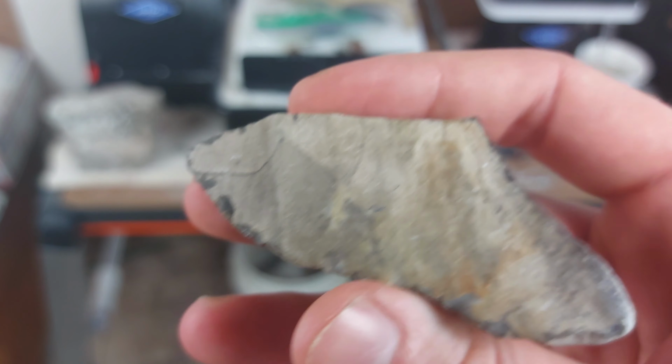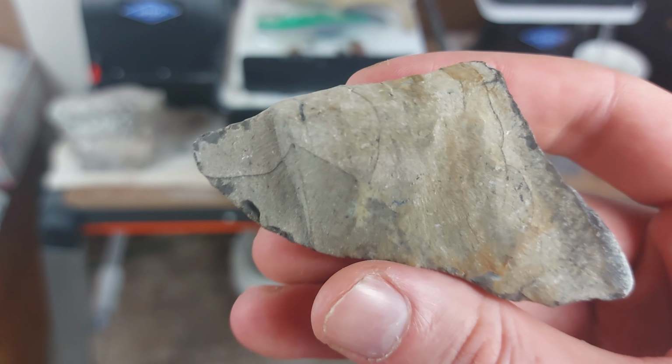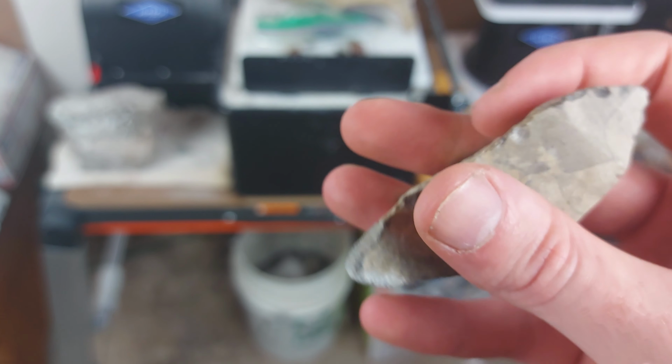Onondaga can also have quartz pockets in it, so it can be quite a pretty material, but there is a good variation in what's high, quote-unquote, high quality and low quality.